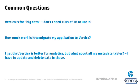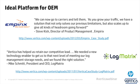On the next slide, I wanted to touch a little bit on Vertica's OEM program. This is where I've actually spent a lot of my personal time at Vertica, working with customers in our OEM program. And you can see on this slide two examples of customers, Empirix and Logmatrix. These are OEM partners of ours, and both of them migrated from MySQL to Vertica. And you can read more about their experiences and migration process in these case studies on the website.